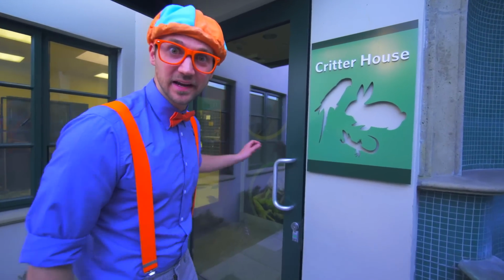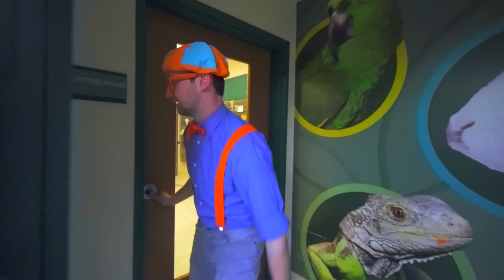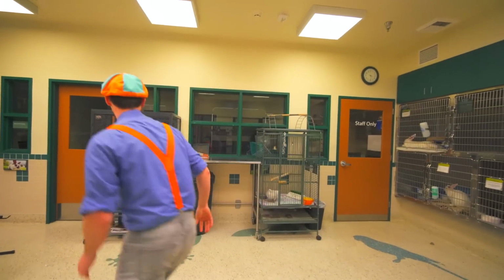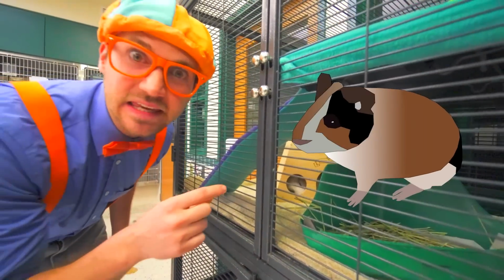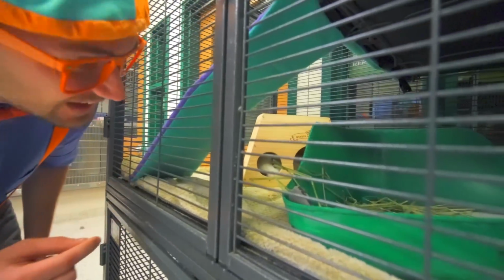Huh, the critter house! I wonder what kind of critters are in here. Come on! Wow! This room is great! It's sleeping, but there's a guinea pig right here. Oh, that's funny. Okay. Oh, what's over here?